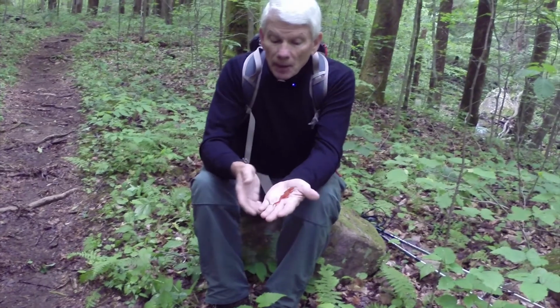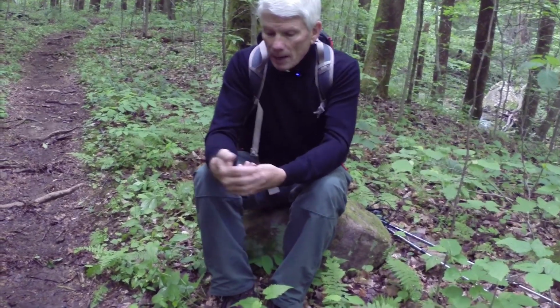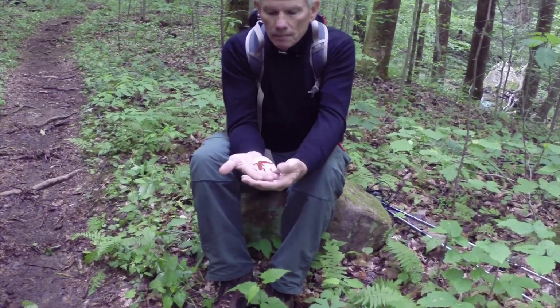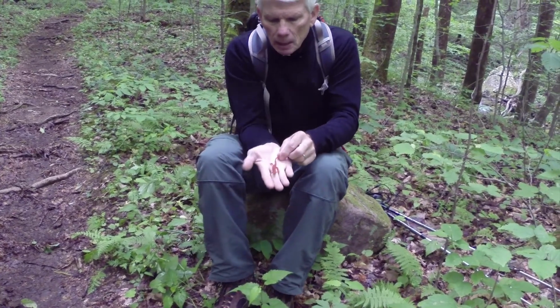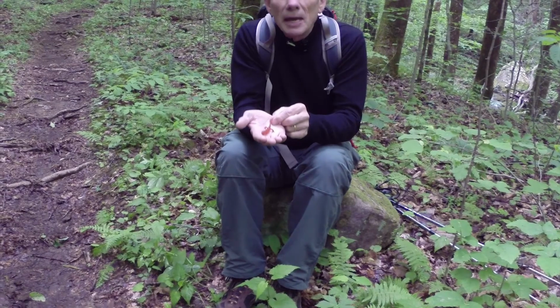enough that they can walk around with impunity right out here in the open, right out on the trail where anyone can see it, including any predator. Now, this has a fascinating life history. This red-spotted newt is the land stage.